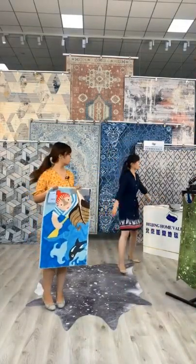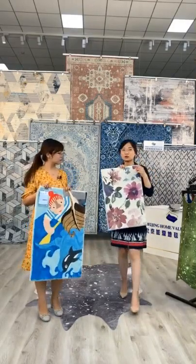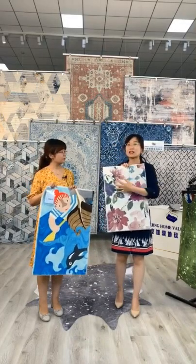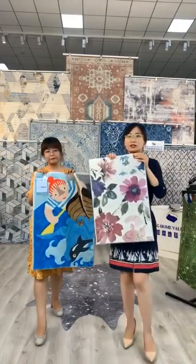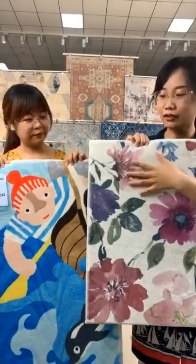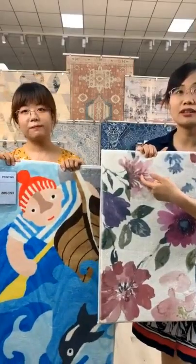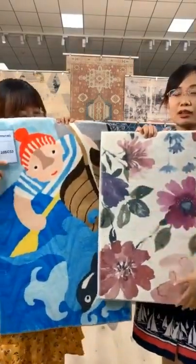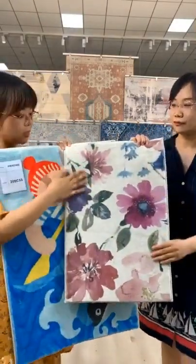I have another small swatch to show other designs. This one is a floral pattern printed on the same fabric, the polyester pile printing. We can show the details. It looks very like the polyester tufted rug, but we use the same yarns here. It is microfiber, so it feels very soft. Just as Melinda feels, it's very soft and comfortable.